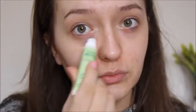Next for eyes, I use the Simple Kind to Eyes Revitalizing Eye Roll-On. This is really nice because it has a metal ball and it's super cooling underneath the eyes. On before your makeup, it just makes your under eye concealer go on a whole lot nicer, and I'm really loving Simple at the moment.